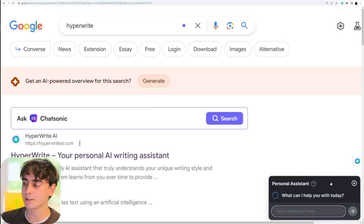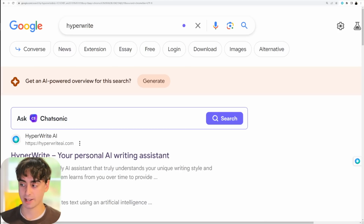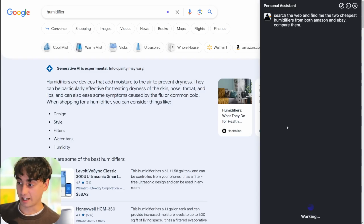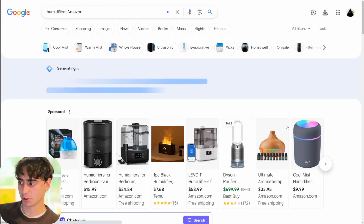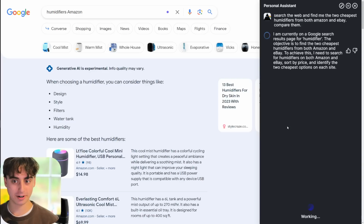All right, viewers, let's give this thing a task that's a little bit harder than navigating to my YouTube channel. I'm going to give it the task of finding the two cheapest humidifiers on both Amazon and eBay, and then comparing them to find out which one is cheaper. Pretty simple task. Now this thing is finally on to my task. Again, this thing's buggy. I just had a pretty big issue where it just wasn't popping up, but now it seems to be searching the web for the humidifiers, and it's doing a pretty good job there.